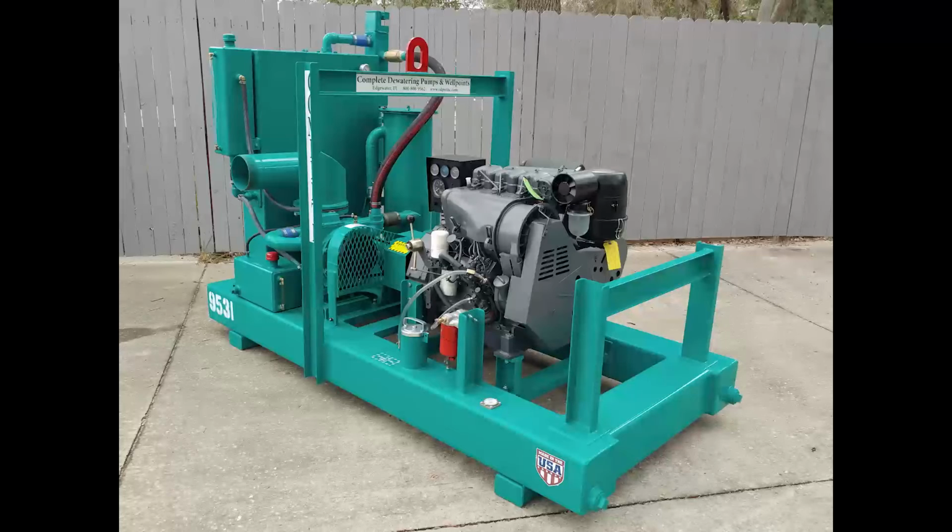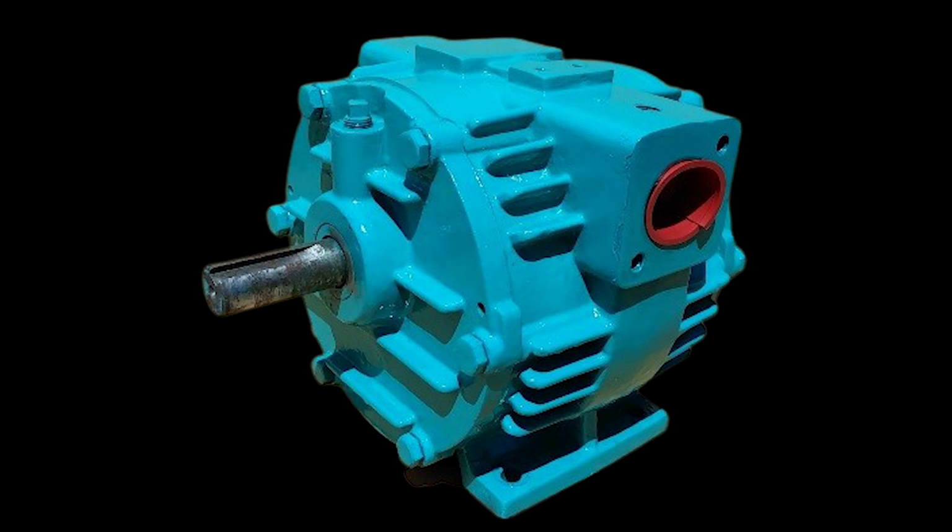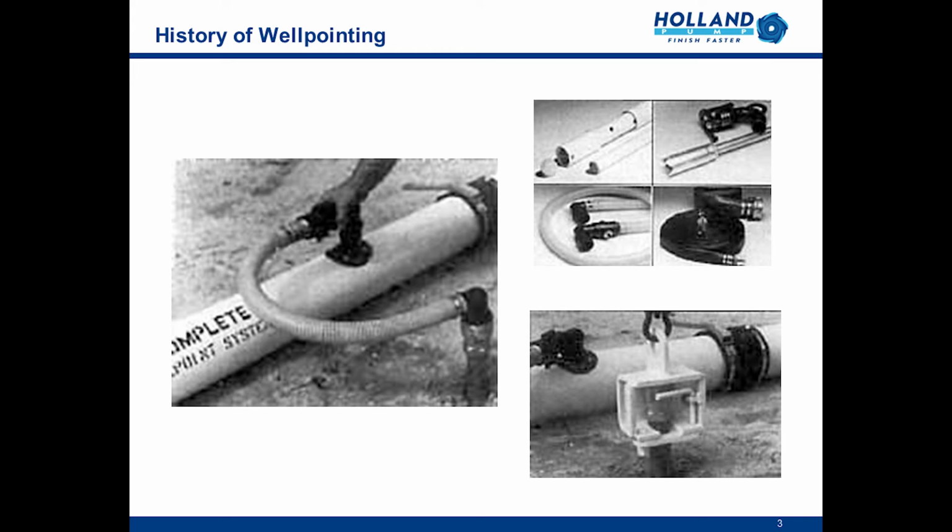Complete was the first company with a 260 CFM dual vacuum pump system on its wellpoint pumps, providing redundancy and greater reliability. Complete Dewatering inspired many of the current competitors by having them as employees before they ventured out on their own to begin their own operations.